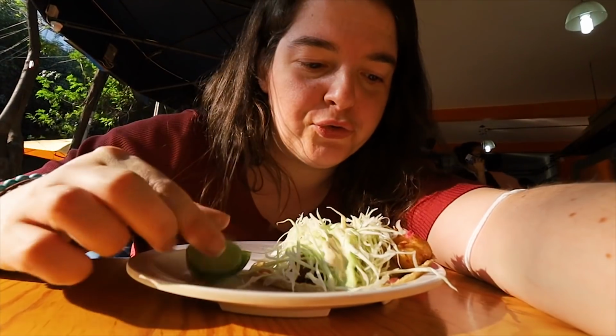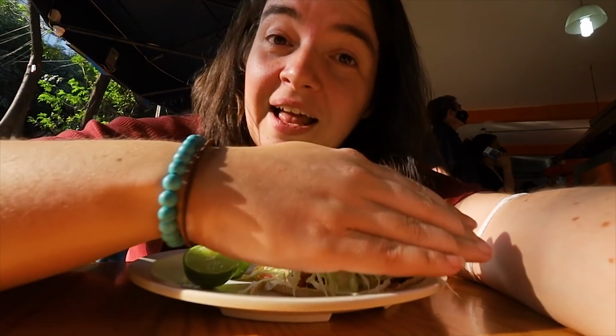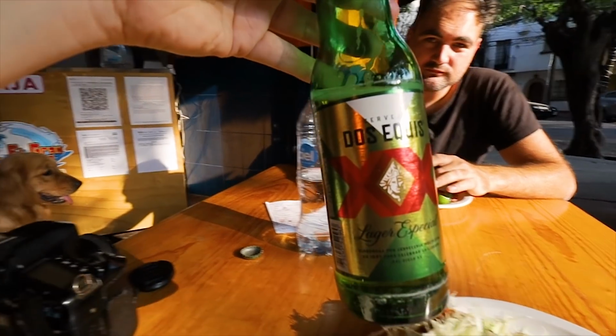And of course, a good taco meal is incomplete without a nice Mexican beer. My favorite Mexican beer is probably Dos Equis or Victoria, also really good. Those are my two favorite ones. Cheers, guys. We have some fruits, we have some vegetables. It's really, really good for your health. Ignore the sauce. Pretend it's not here. The beer isn't here either.